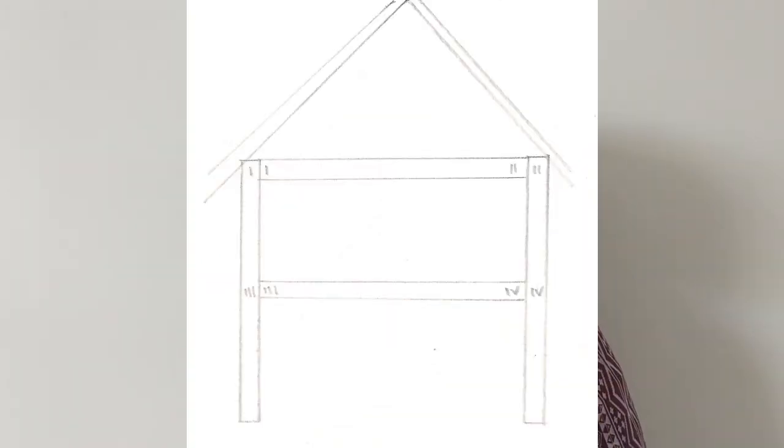They would use a selection of joints appropriate for the part of the frame that they were building. The most common was called a mortise and tenon joint, which is where you have a piece of wood, you dig a hole, and then you put your other piece of wood into that hole and fix it in place with a wooden peg.